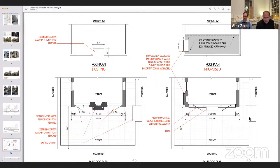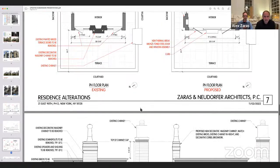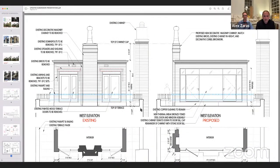This is the other larger chimney that's existing, and we're not touching that. The brickwork, any new brick that we're adding, replacing whatever for the chimney is matching existing brick, and it is part of an approved master plan that the building has for this structure. The building management has already gone through a master planning process.